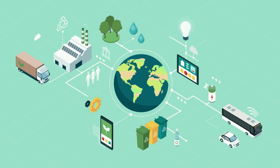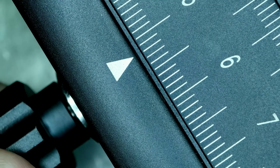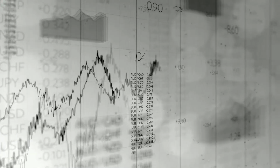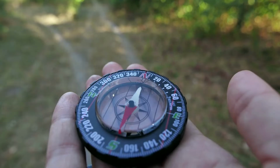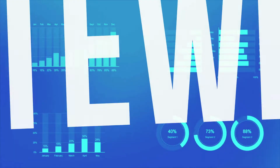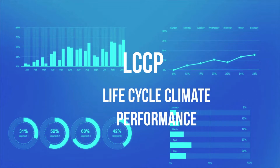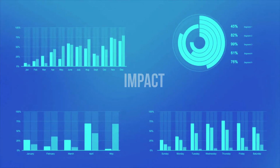Since sustainability is holistic, it does not have a particular unit of measurement. The refrigeration industry still must do its best to regulate the impact of equipment on the world around us. So we have guidelines that help us gain a more comprehensive view of our actions and point us in the right direction. These guidelines can have titles like TEWI, or Total Equivalent Warming Impact, or LCCP, Life Cycle Climate Performance. And both metrics work to give us an idea of the impact our machines produce.